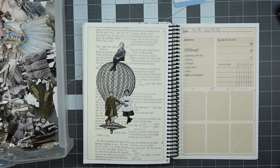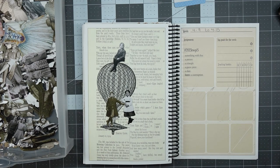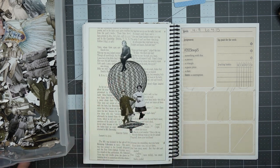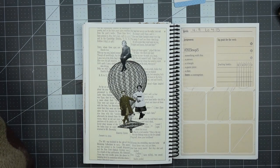What next? A date. Well, we can come up with dates in this room, let me tell you. I have them. I have all kinds of dates. And a contraption. Well, I went with the contraption first, this air balloon. I pulled it out the last time we did a Margarete Miller and almost used it, but I didn't.